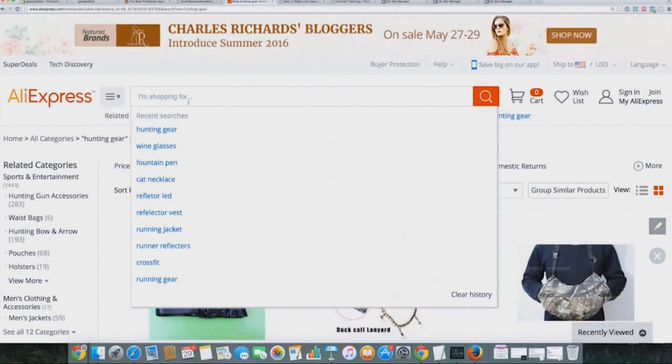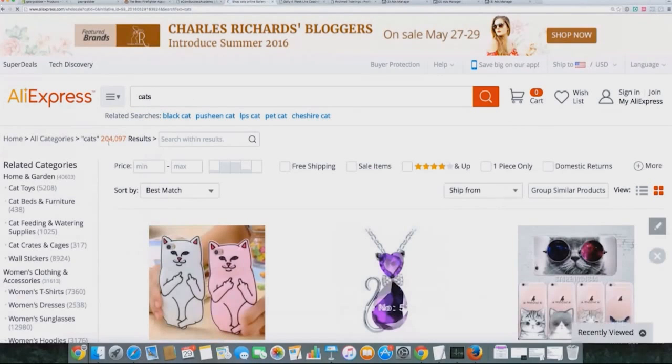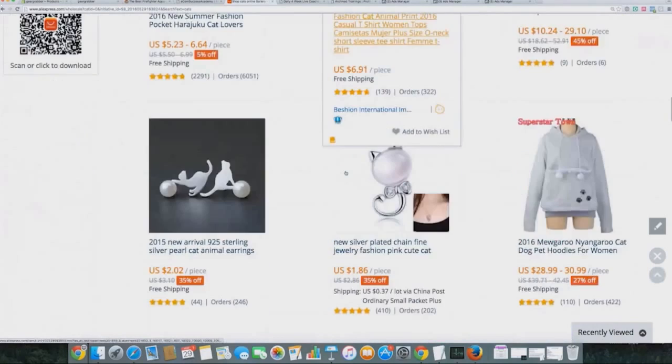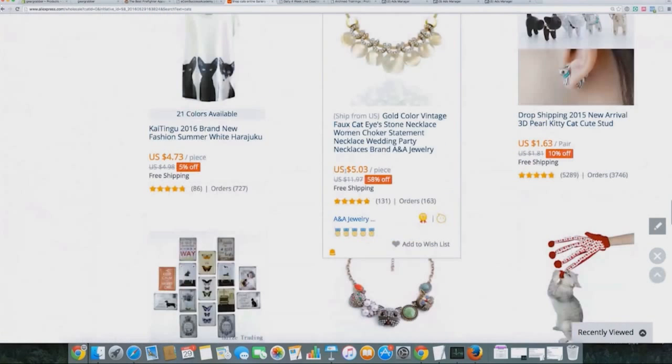what is a good product, because you go in and type in, let's say, cats, and you get 204,000 different results. So cats are a huge, huge passion, right? You see people are extremely obsessed with cats. There's viral cat videos. We know it's a huge niche. But how do you know what's selling? You've got 200,000 different options here when it comes to what's selling.